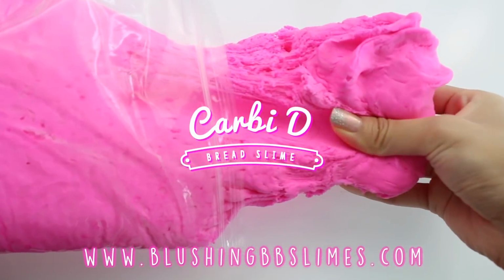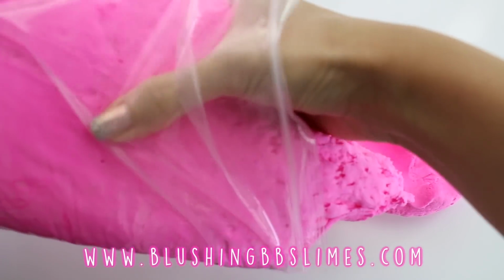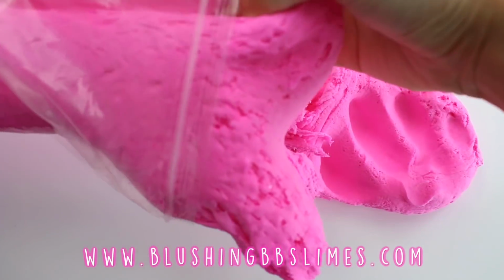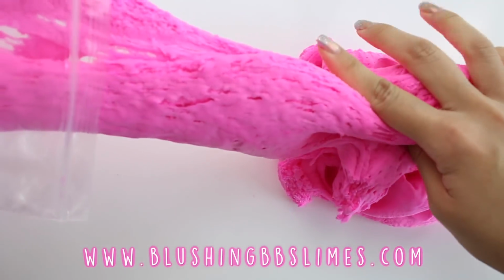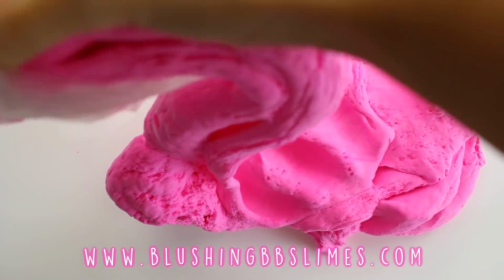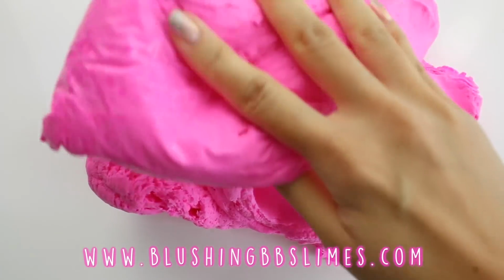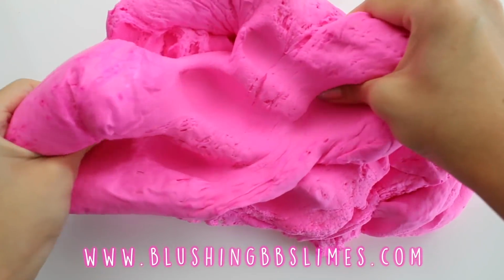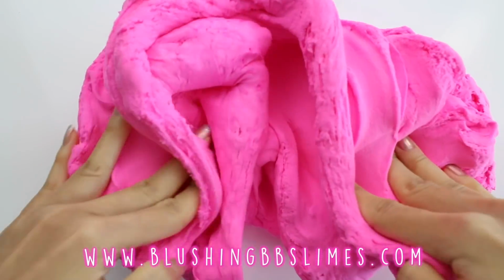So I got this new clay and I love the texture of it, but I had the toughest time figuring out what slime to make with it. But there's been a surge of bread-inspired slimes, which is popularized by Jess from Jess Slimy and Rachel from Bookshelf Slimes, and I wanted to do my take on it with a BlushingBB twist, so I thought, why not make this slime pink? So then I brought out this clay and it was perfect.